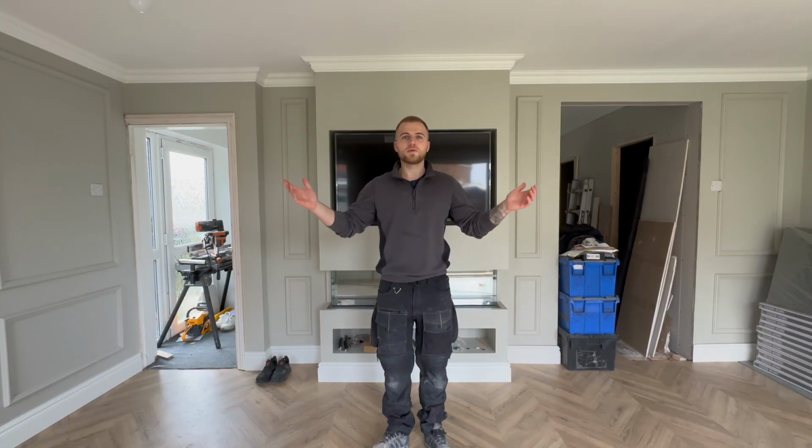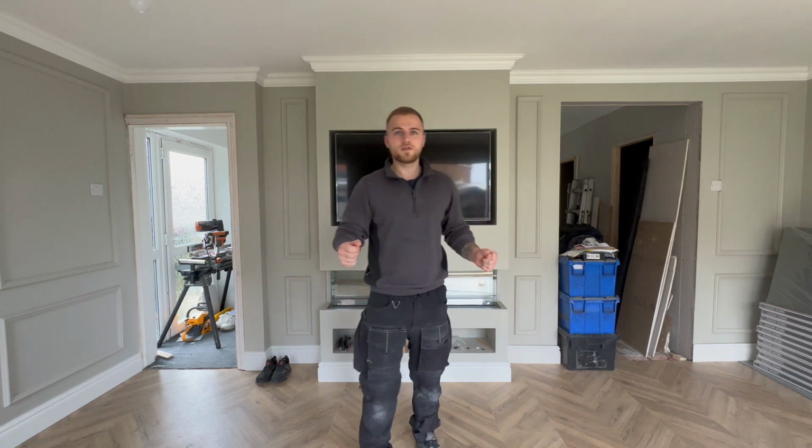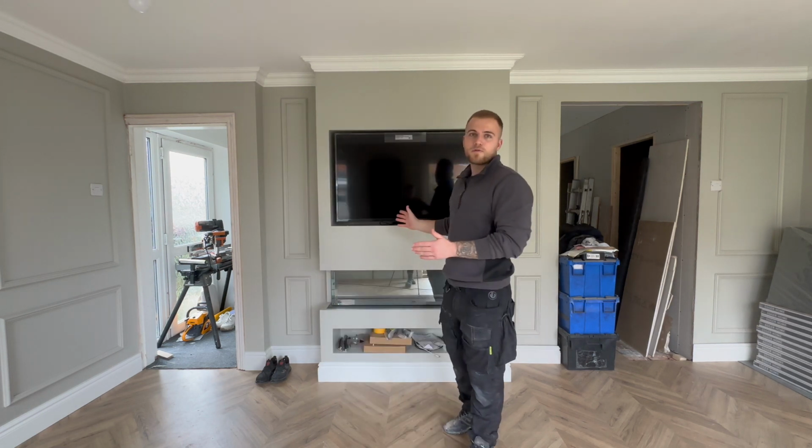So this is the media wall that we built. I am planning on doing a full breakdown as well, from the start to the end point of how we built it. It's really simple, to be fair. But for now, just a couple of things if you don't know. This is all bespoke for what we wanted.